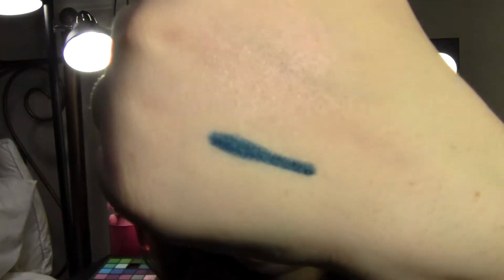These are so smooth and so creamy. Do you see how pretty that color is? I am wearing that in my waterline. And what I love about these is, like I told you guys the other day, once these set, they set. They don't move. Somebody sent me a message the other day asking if I knew of a good waterproof eyeliner because every eyeliner they try just gets wiped right off. I recommend these. These are amazing.